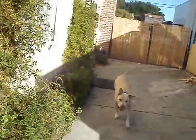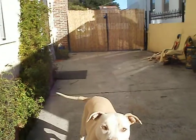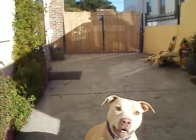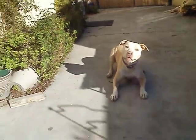So I'm going to ask Pippin some simple obedience. I'm going to mix up work and play. Sit. Good. Down. And stay. And now I'm going to hide the ball. Stay. And I'm going to hide the ball in a spot that's at first fairly easy for her to find. So we'll just put it here in a corner.